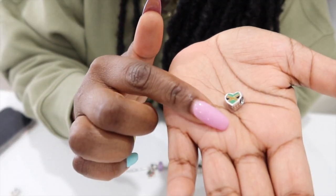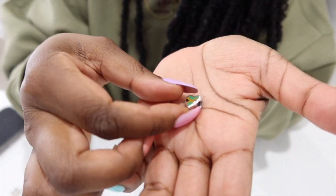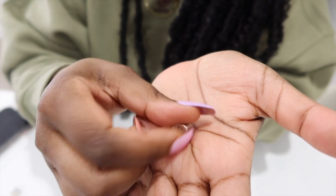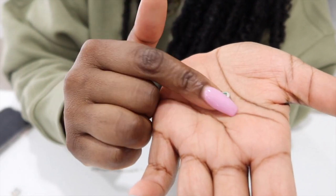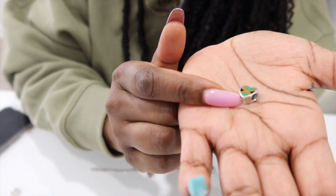This next charm is the Jamaican flag in the shape of a heart because I love Jamaica. And it literally says, I love Jamaica on the back, and I am Jamaican. And this was a gift from my girl, QO Chemist, who is a longtime vlogger friend, and I've met many times in real life, and I love her.